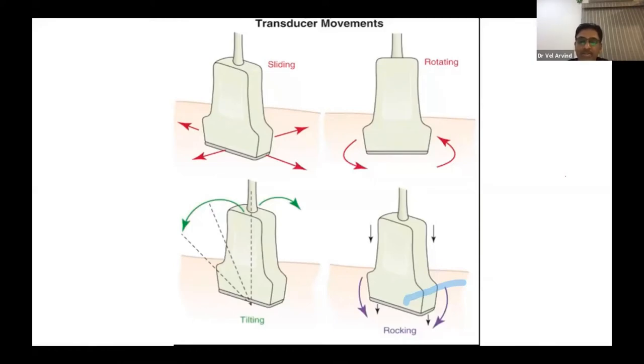Once you place the probe near the graft, mostly approaching from the lateral aspect, over the lateral aspect of the scar, you have to do four slight movements: a sliding movement, as you see with the arrow here; rotation, micro rotation, not a full rotation, while watching the screen so you can easily catch the point you want; and a mild tilting and rocking movement. These are the routine four movements we do in any ultrasound exam, but they are particularly important in a graft.